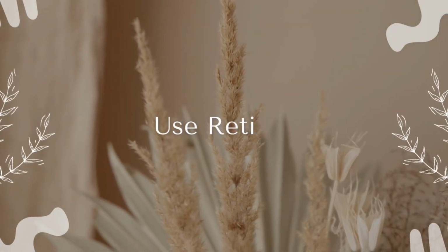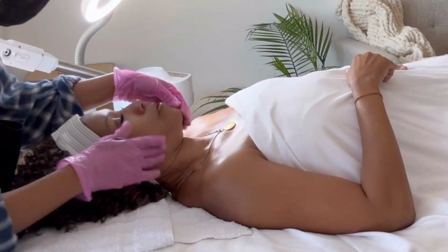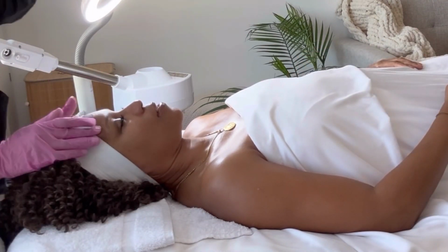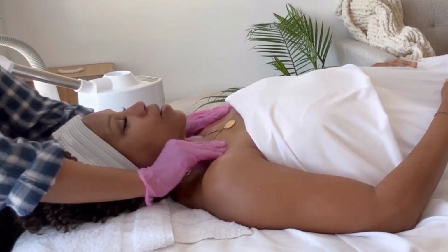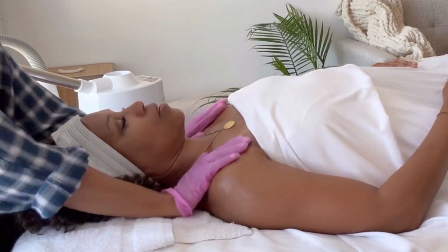Try a retinol. I love retinol products. I've been using them for at least 10 years. You're going to want to use a retinol at night. Retinols can prevent acne, they can help slow down the aging process, but you do want to be careful when you're starting out. Start slow because it may cause irritation for some skin types and conditions.